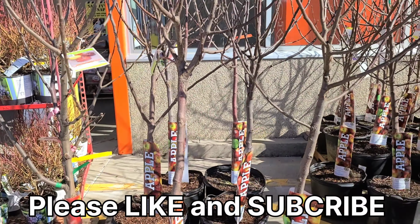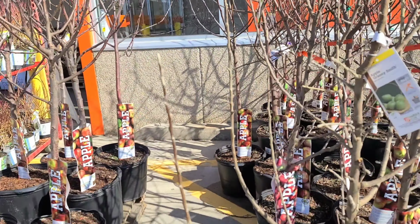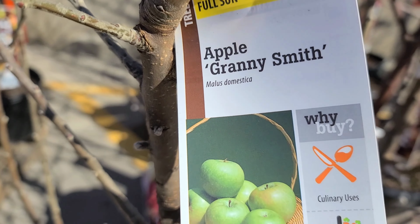Apple tree, $89 a tree. That's crazy. It was 50 last year, now it's up to 89. And this is just one type, and it is Granny Smith.